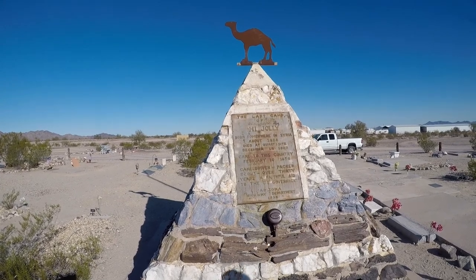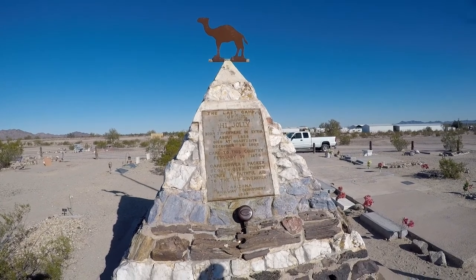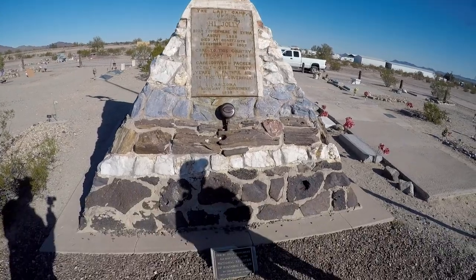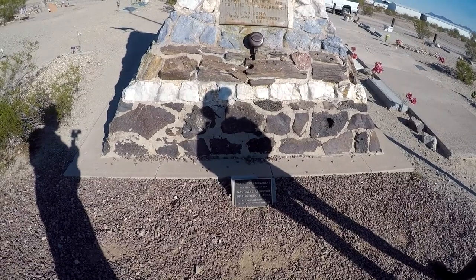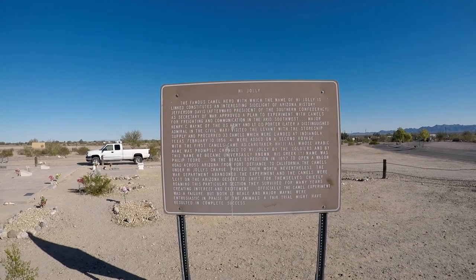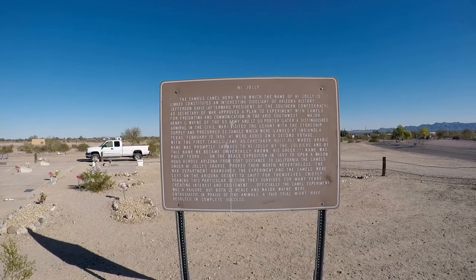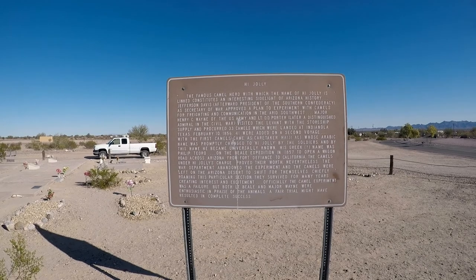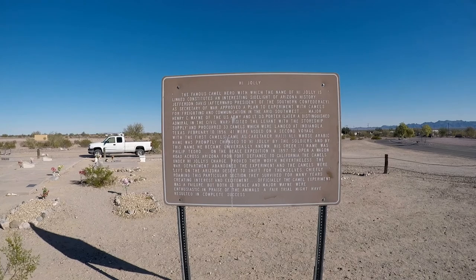A camel's... no, I think the guy that trained him. Showed them how to train them. They brought them over from Syria. High Jolly Monument has been placed on the National Register of Historic Places. High Jolly, the famous camel herder with which the name of High Jolly is linked, constitutes an interesting sidelight of Arizona history. Jefferson Davis, afterward President of the Southern Confederacy, as Secretary of War, approved a plan to experiment with camels for freighting and communication in the arid Southwest.